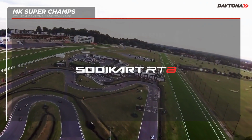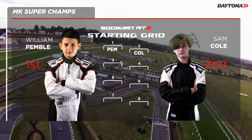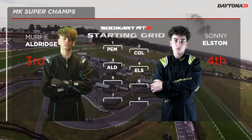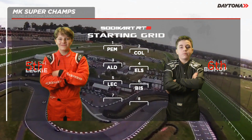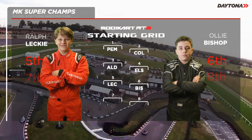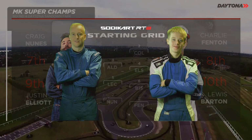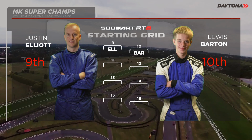And now we go to the Sony Kart RTA grid. William Pebble grabs the pole position for this alongside Sam Cole. Murphy Aldridge is third ahead of Sonny Elston. Row 3 it's Ralph Leckie alongside Ollie Bishop. And on row 4 we'll see Craig Nunez go up alongside Charlie Fenton. Then it's Justin Elliott to round out the top 10 alongside Lewis Barton.